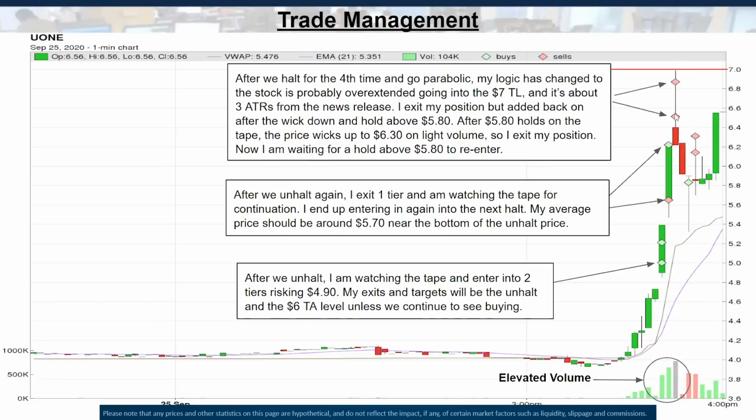That's the change of character on the tape. So now we flush, we halt down, and immediately, once we halt, we go down to 5.4, but immediately rebid. And so now I'm watching the tape. I want to see that 5.8 level hold, and when we do, I enter back on. And we do flash up to 6.2 and 6.3, but again, it's on light volume.